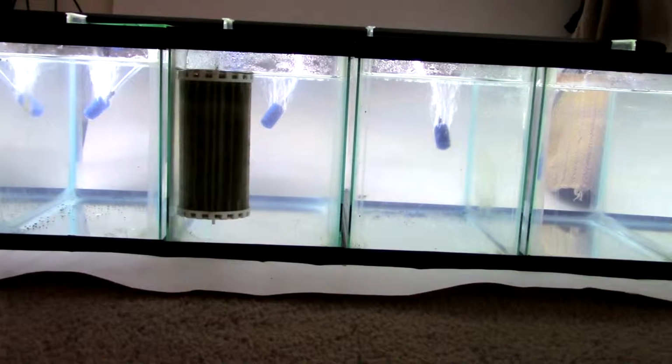Now another trick is to increase the temperature of your aquarium, and you can jump it up to about 80 or 82, and this will encourage that grow and divide process that you want to see in a startup cycle.